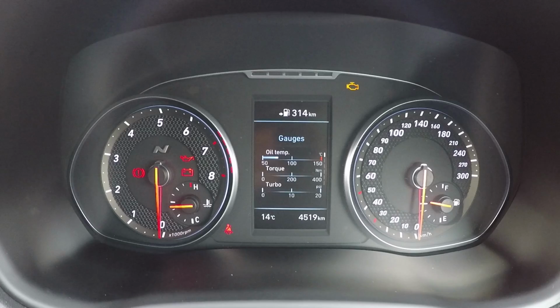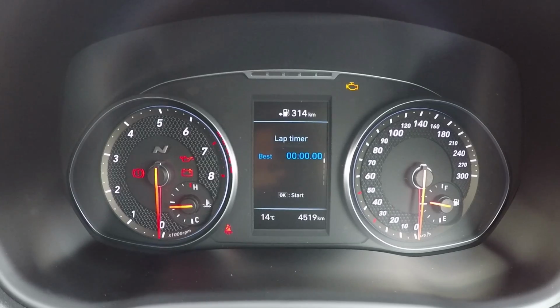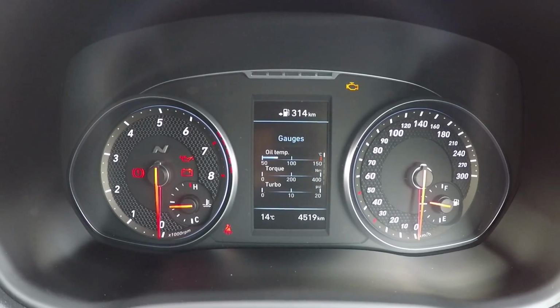So we've got these digital readout gauges that you can bring up here for oil temp, torque, and turbo. If we scroll down, you can also bring up a lap timer. There's also a G-force meter. That's for your lane departure systems. So they're both off at the moment. That's where they would normally display. And your tire pressure, which you've got to be moving in the car for it to display your tires. But that's kind of, again, handy that you've got all those things.